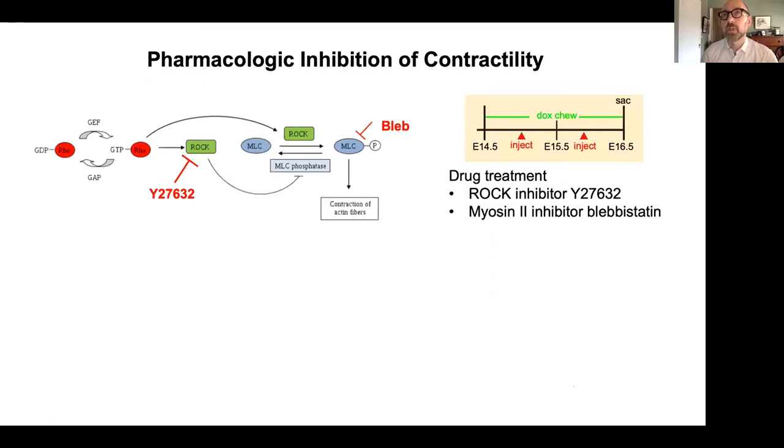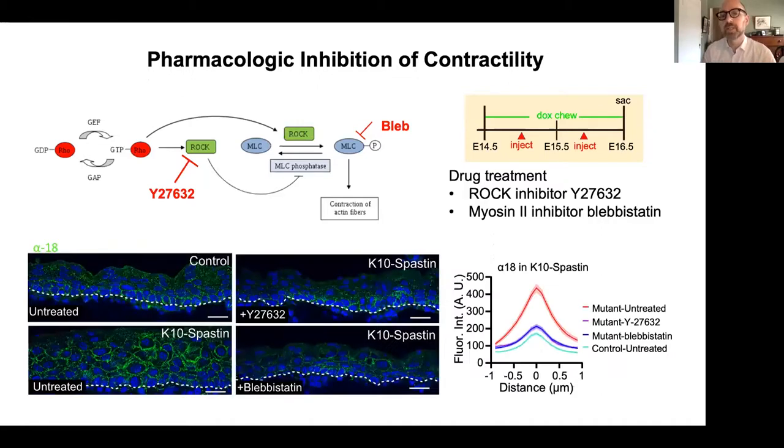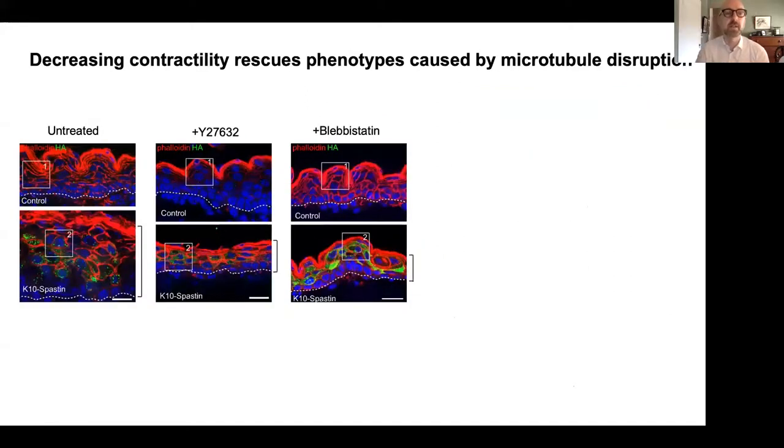And we want to know, is this increased actomyosin contractility responsible for any of the phenotypes that we observe? And so we can test this pharmacologically by hitting the pathway at different points with inhibitors of either the ROCK kinase or of myosin directly. And we think that these inhibitors are working as we expect in the tissue because we can see loss of this alpha-18 signal. And so we can rescue back to sort of wild type levels of contractility. And what we find is really a dramatic rescue.